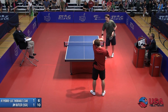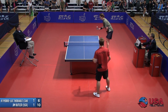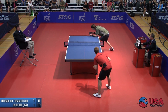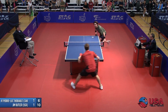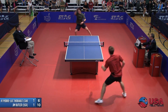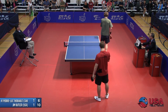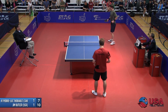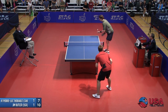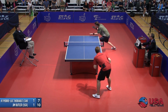He needs this point to close out this game and capture a 2-1 lead in this all-important finals match of the men's singles. Not that time, though. No, Butler again backing up from the table a little bit, keeping the ball in play. Thought he had a chance for a backhand, but it wasn't quite there, so he kept the ball in play, but did not win the point. Second match point for Butler.